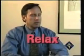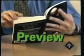So if you would, just take a moment right now with a clear purpose in mind, just to feel yourself relaxing. Research has found that relaxed alertness is the ideal state for learning. Once relaxed, the next step is to preview the book. You want to keep it real superficial: front and back cover, table of contents, the way the thing's laid out. He also has you pull out what he calls trigger words as you preview.